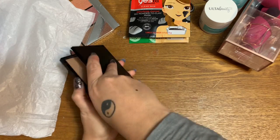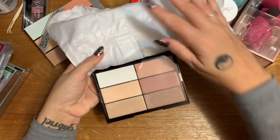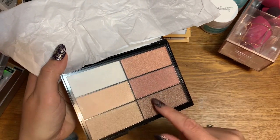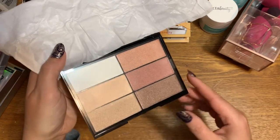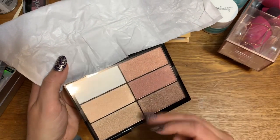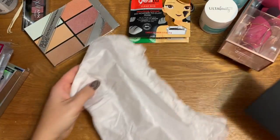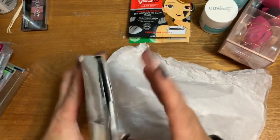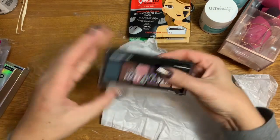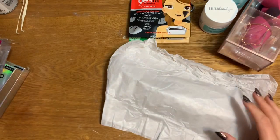So let me open this, and I have a huge blaringly bright light above me, so I'm going to cover this with paper so that it doesn't blind everybody. And this is what it looks like on the inside. It looks like it could work for dark to light skin tones, and you have all these different colors in between, which, like I said, with your eyeshadow, I like to put a little dot of this on the inside corner of my eyes just to brighten them up a little bit. I have a bunch of liquid highlighters, and I thought, why not just grab a powder palette? This was the free gift at Ulta this month, this cute little palette. I love their free gifts.